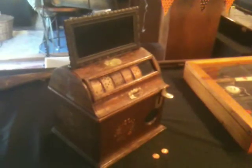Look at the carved ivory on that cane. That's a fabulous cane indeed. And ladies and gentlemen, here's one of the most unusual pieces I have seen in a long time. Here's a late 1800s slot machine.